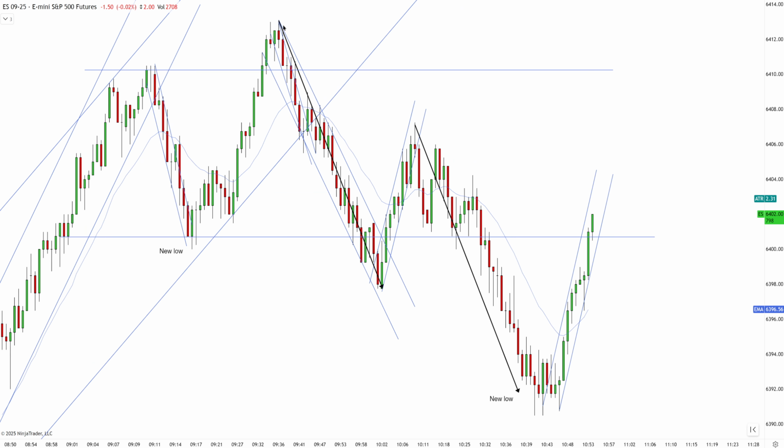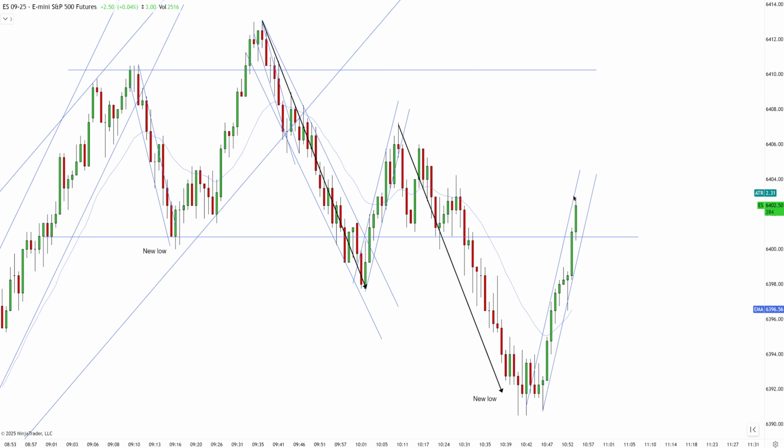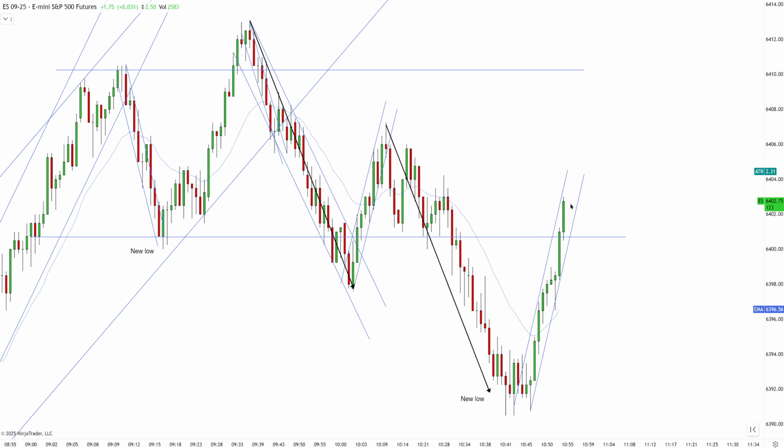So you ended up having a broader two-legged pullback, measured move reached. You have a sharp spike back above the EMA. So I'm looking for a second entry long at the EMA, because now we're about to test the new high for the main channel. There was no setup to go long. We broke below the EMA every single time.